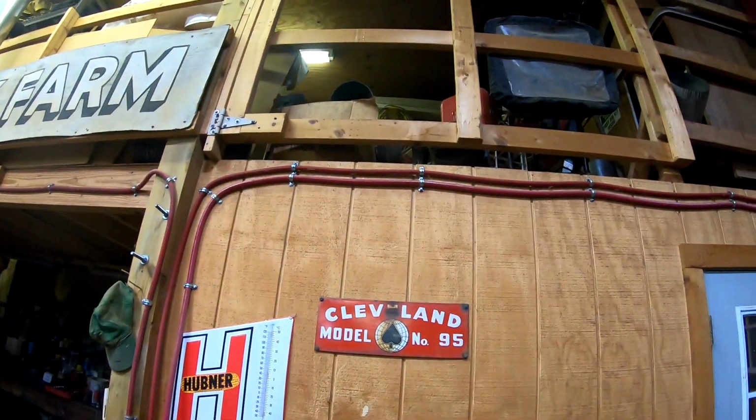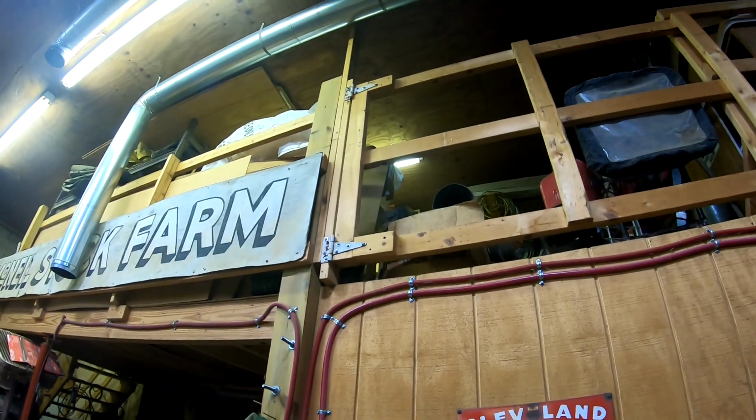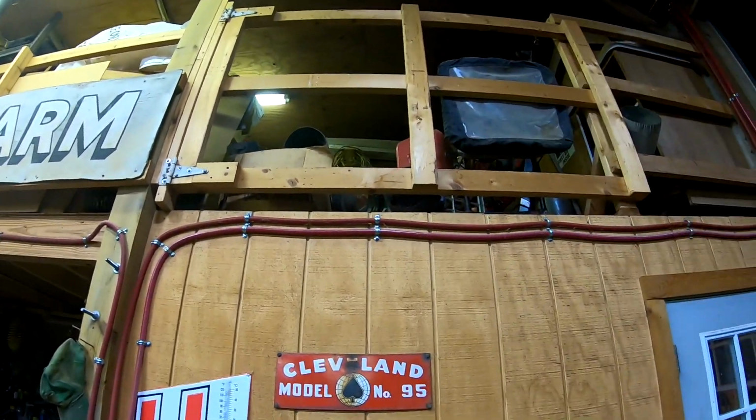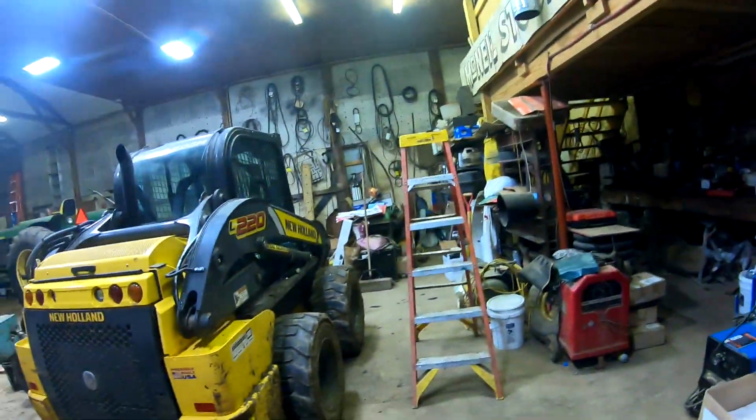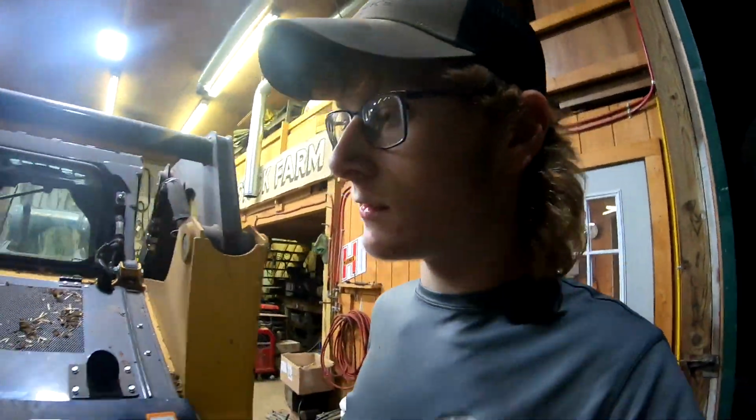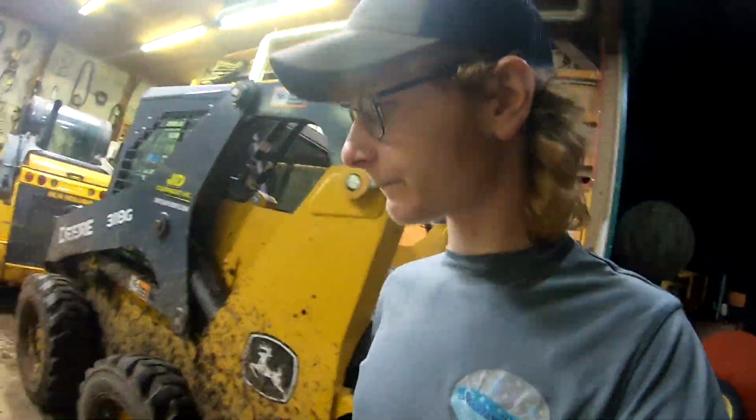Uncle Bob built this loft, probably been 4 years now. Got some stuff up there. Keep it from down here, give us a little bit more room in the shop here. Pull the corn planter all the way in, stuff like that, help us out.